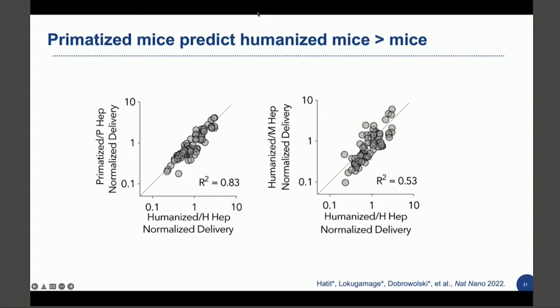And then when you run those same assays, but now you're looking at the mouse cells on the y-axis and the human cells on the x-axis, you see the R-squared value is actually a lot lower, 0.53. So it's not like mice are terrible, but there is a difference between the primates and the mice in a way that frankly is believable to me. So this is a second line of evidence that you might see species-dependent delivery.